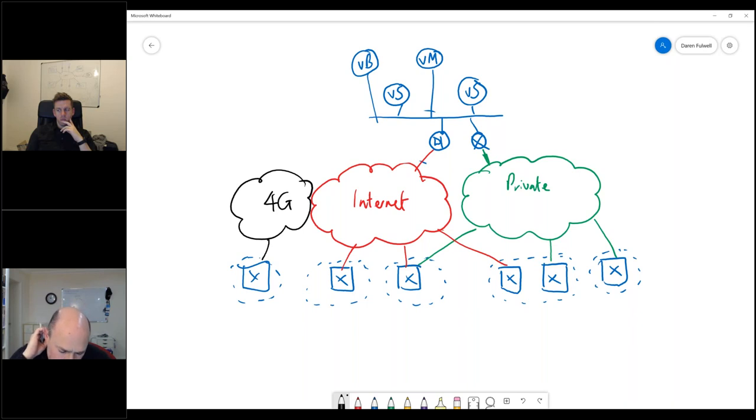Okay, let's see. When these vEdge routers come up, what they need to be able to do first of all is register with the vBond. I'm going to draw this on, then I'm going to take it off again, just to prove the point. Let's pick this guy. As he comes up on the internet, he'll DHCP for an IP address. He'll then know that he has to go to vBond to join the network, because that's hard coded into his software.